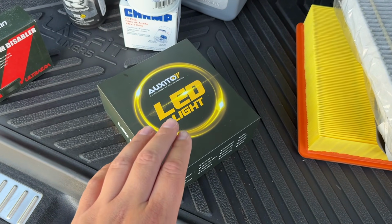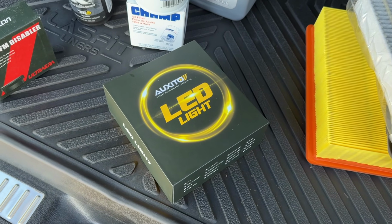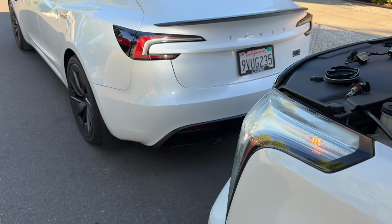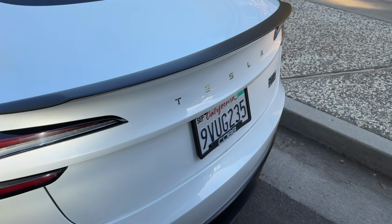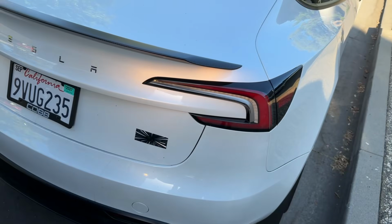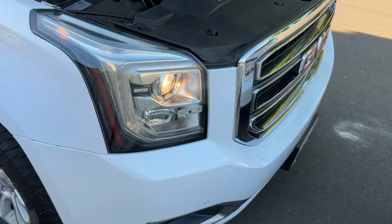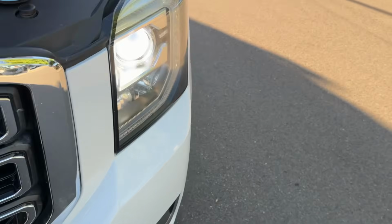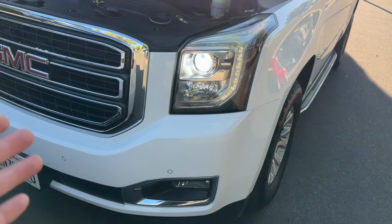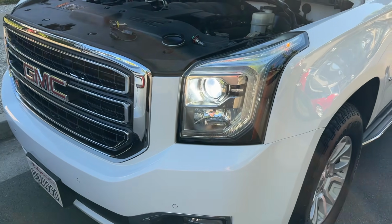I actually just installed one of these bulbs just to test it out. So let's see how they look on the front of the Yukon. Let's go in here. And if we look here, even in the daylight, you can see it's way brighter on the Tesla compared to these yellow dim halogen lights. And if we look at the truck itself, I mean, that looks like a candle. That looks horrible. And this makes the vehicle look more expensive and newer and more modern. I mean, why would you not do this? And these bulbs are only like, I think, 80, 90 bucks.